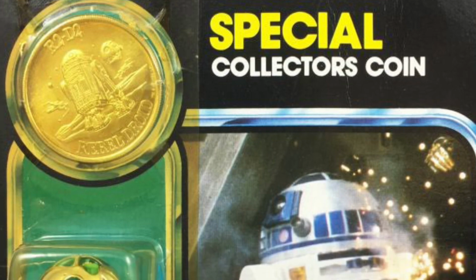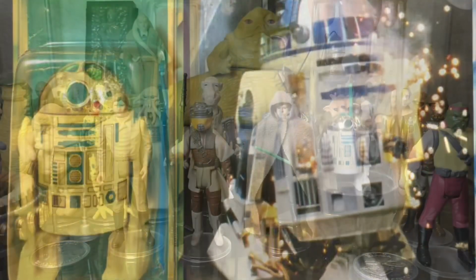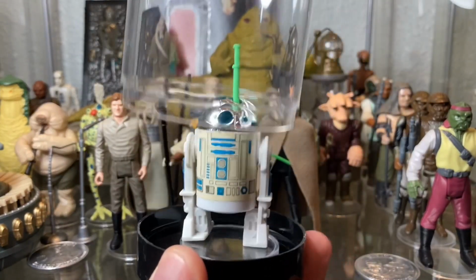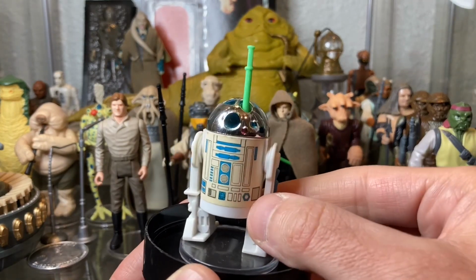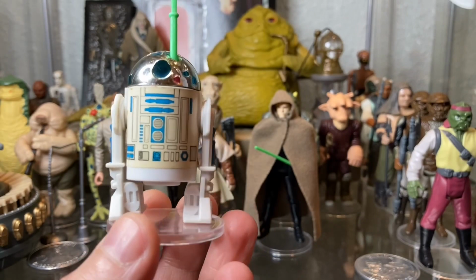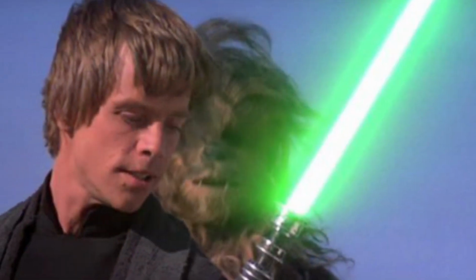Released in 1985 as part of the Power of the Force line, R2-D2 came to toy stores for a third time. This time, instead of a sensor scope erecting out of the top of his dome, kids got a removable pop-up green lightsaber. Very, very cool. We had no idea we were going to get a third version of R2, so for Kenner to throw this at us was a nice surprise.